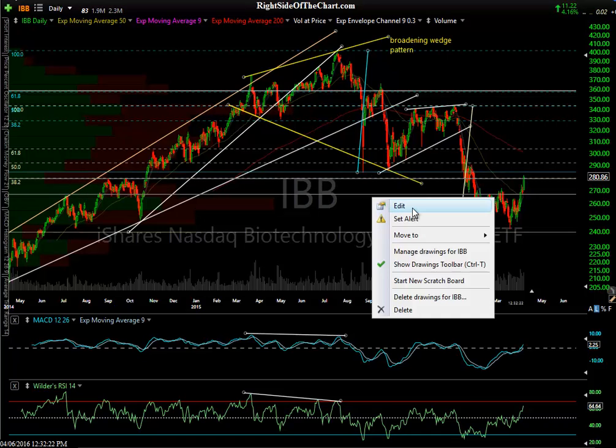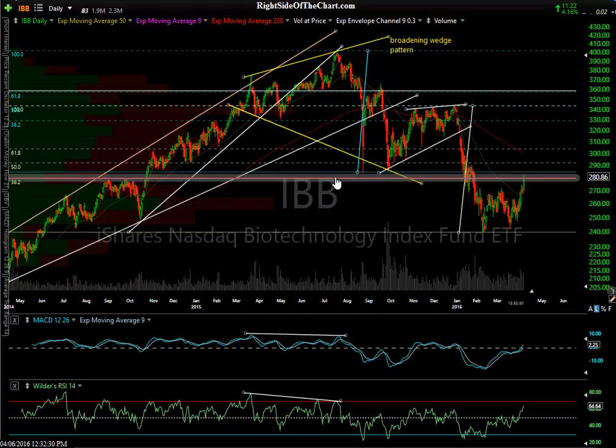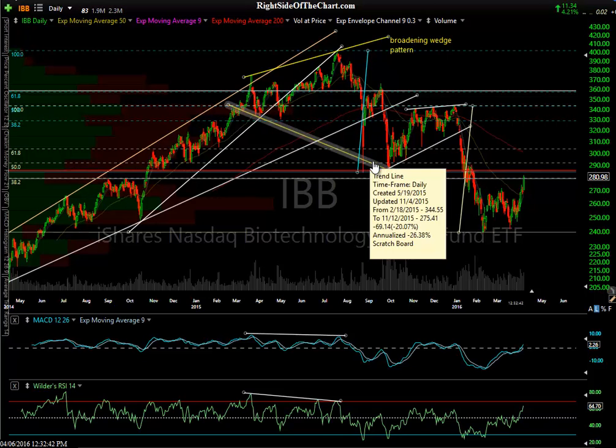Here, I'll color this line. Let's give it a bright color just to stand out. Okay, it's a red line. I'm going to put it right on those lows. So what that does is catch these reaction lows right here back in November. It catches that key reaction low right there when we had that big meltdown back in August.